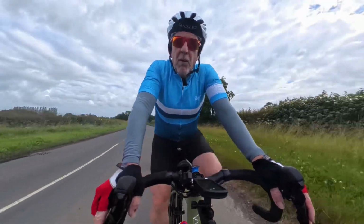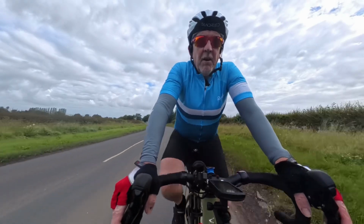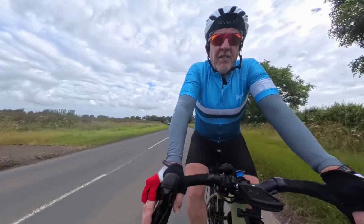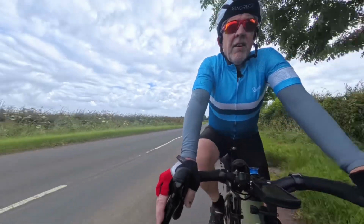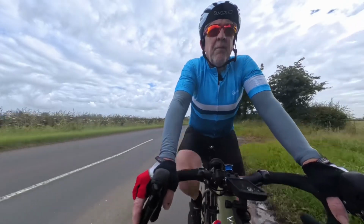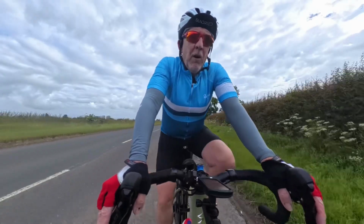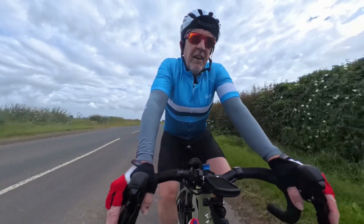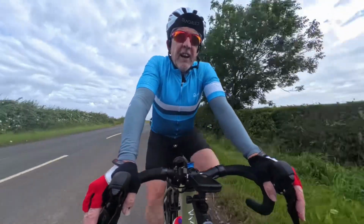I'm riding a Ribble e-bike, but I've been building up my fitness since the beginning of the year really, and I'm finding that I'm using the e-functionality less and less now. I still use it if there's a steep hill I can't get up, or just to make it a little bit easier. I have reasons for getting an e-bike, I'll go into that later.